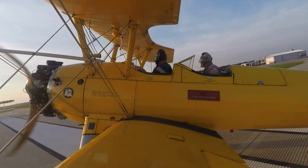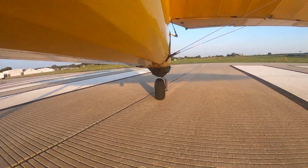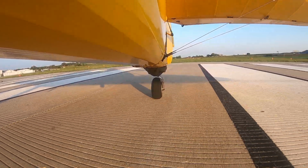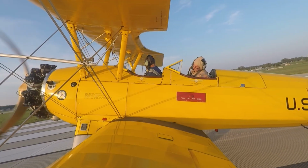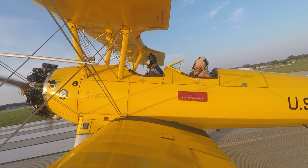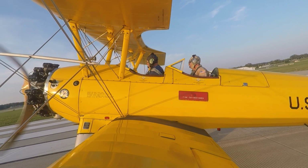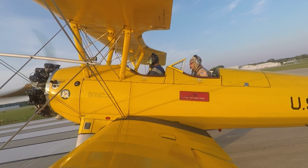Now I do have to apologize here because I was trying to be clever. There's a tail wheel. Check that out. I was using remote control on the cameras, so I thought, okay, in order to save batteries, I'll run remote control. That way, instead of lasting an hour, they'll last 2 hours maybe.